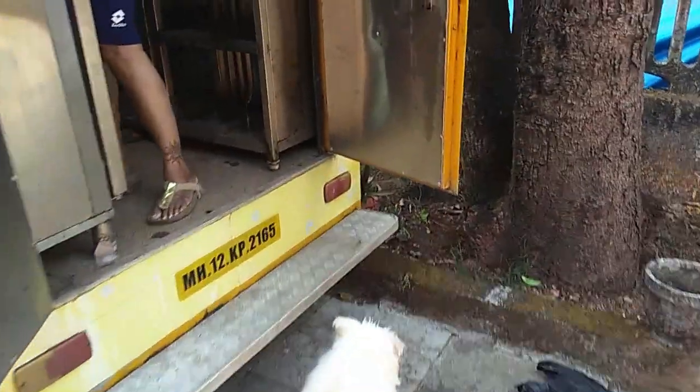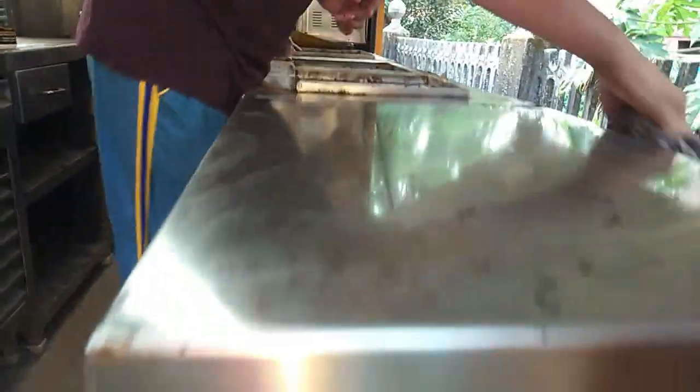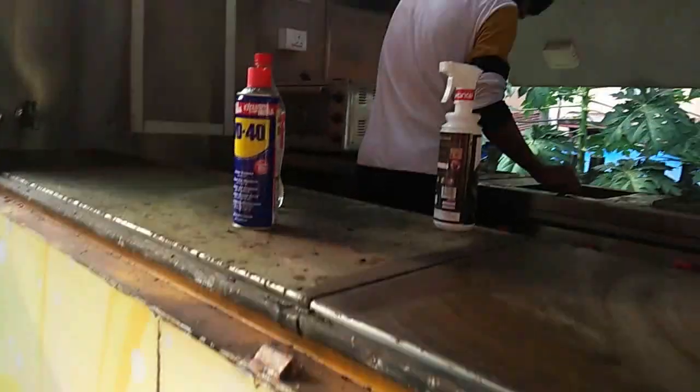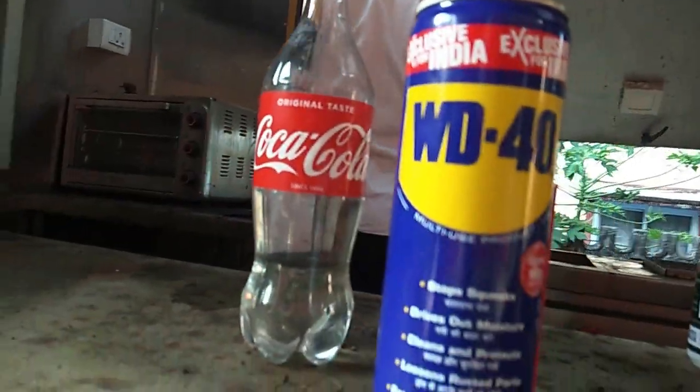We started off with the cleaning of the van, removing all the rust from the entire counters as much as we can. The entire family working on it. Teamwork. Yeah. We are using a combination of WD-40 and another abrasive liquid called Launch, and also trying the Coca-Cola trick. The Coca-Cola trick doesn't work, okay. So this is how it works, and this is in the process of cleaning.